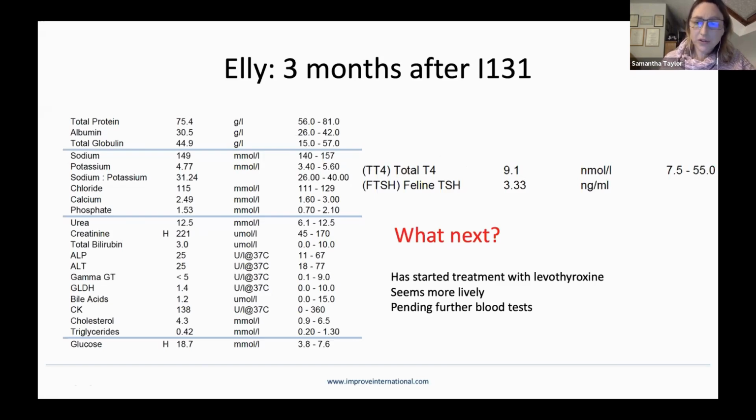So we did start her on some levothyroxine, and she, subjectively, from the owner's point of view, seemed a little more lively, and we haven't since done our recheck. This is a recent case.